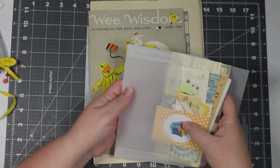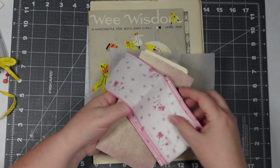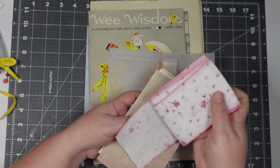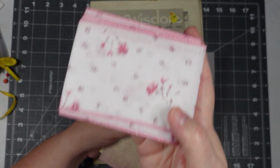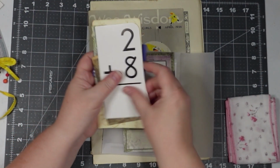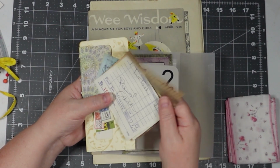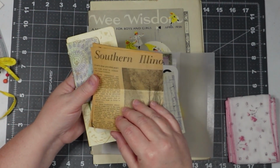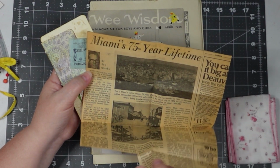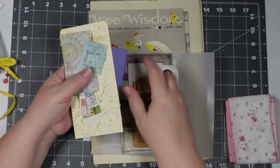All right. This was, I think, a random pack of... well, okay, there was this pretty thread. Oh, getting it all wrong tonight. Pretty ribbon. And I don't know what those are, like dandelions, but they're pink, it looks like. And then there was this random ephemera pack. That is from, does it have a date? Probably from someone's scrapbook or saving Southern Illinois Parklands.